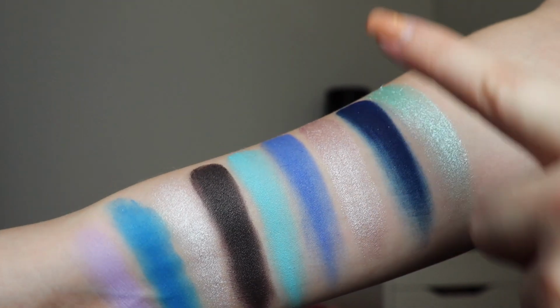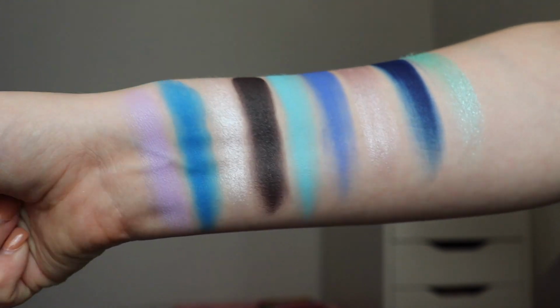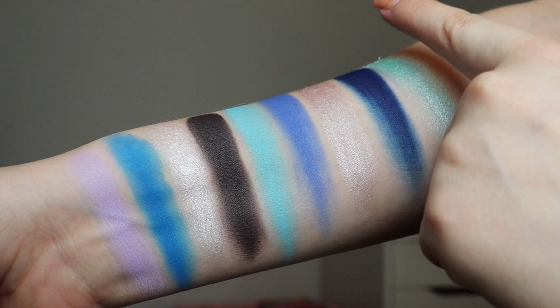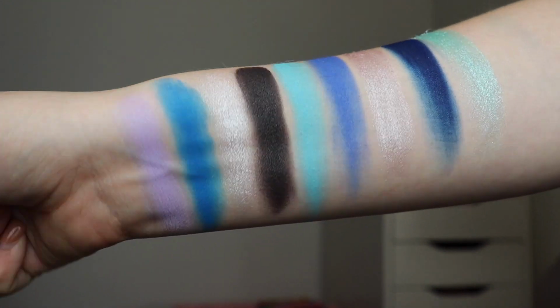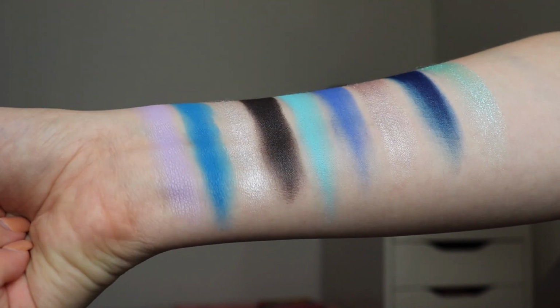I didn't even go in again, that is just one swatch, so I'm very impressed with that. And then we have a nice gradient of blue. We have this beautiful mint shimmer. This is definitely the best shimmer in here. The silver was not a super pigmented shimmer, but they're still stunning. Oh my goodness, I love this so much and I cannot wait to play with this.